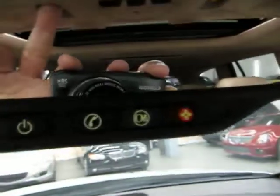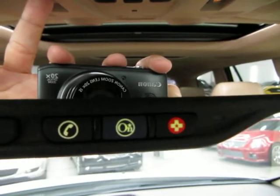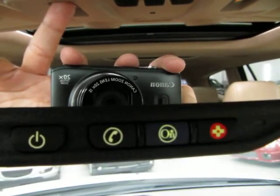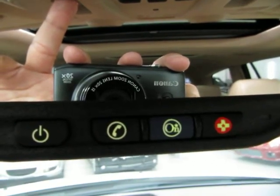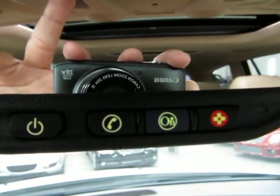If you have any kind of emergency, press the red button there. The OnStar center will come on and assist you with any emergency you might have. If you're lost and need directions, you can press the blue OnStar button. The OnStar center will come on and they can give you turn-by-turn directions until you arrive at your destination.